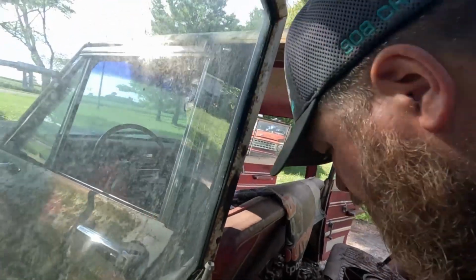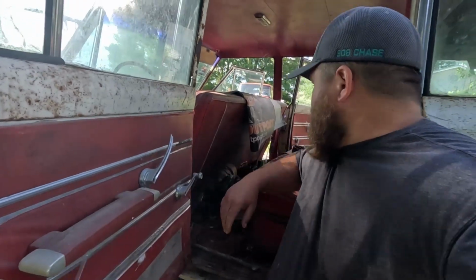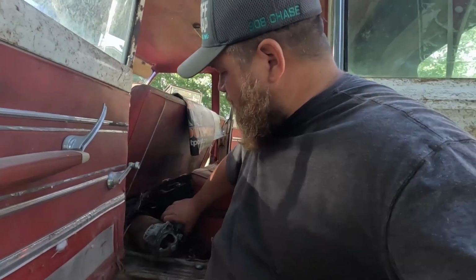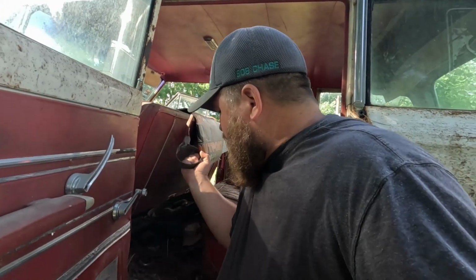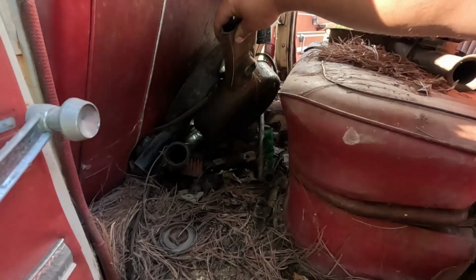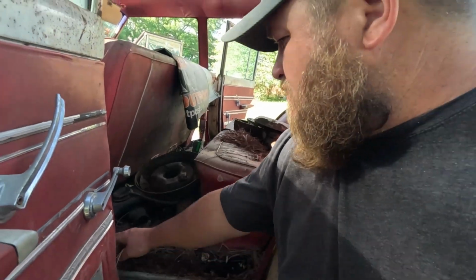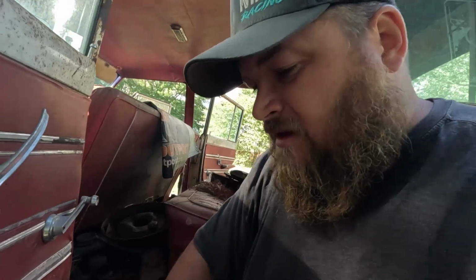So, more starter parts. I don't know if those are just stored in here. I have no idea. It's a good chance I put these in here too. Off-road wrench. Nothing real cool. A lot of nasty. Flat bar. Woo! Everybody needs a flat bar.